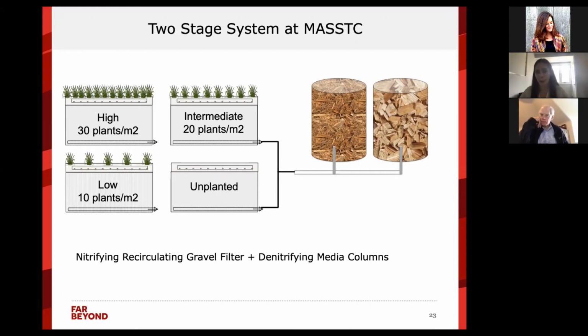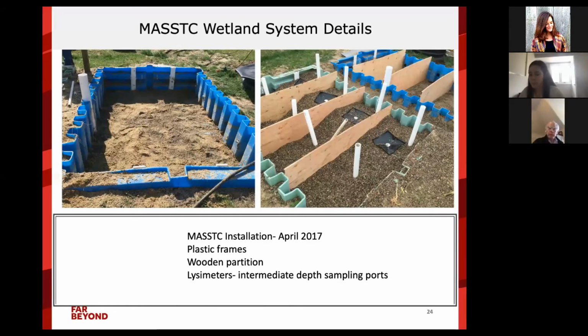All of the effluent from these recirculating gravel filters was combined and subsequently routed into one of two denitrifying media columns, which would provide further nitrogen removal. The wetlands themselves were a pretty simple design. They are unsaturated systems filled with pea stone. They were constructed in plastic or wooden frames beneath the surface. The frames were divided into 4 equal sections by placing wooden partitions to create miniature wetlands with dimensions of around 1 meter squared.